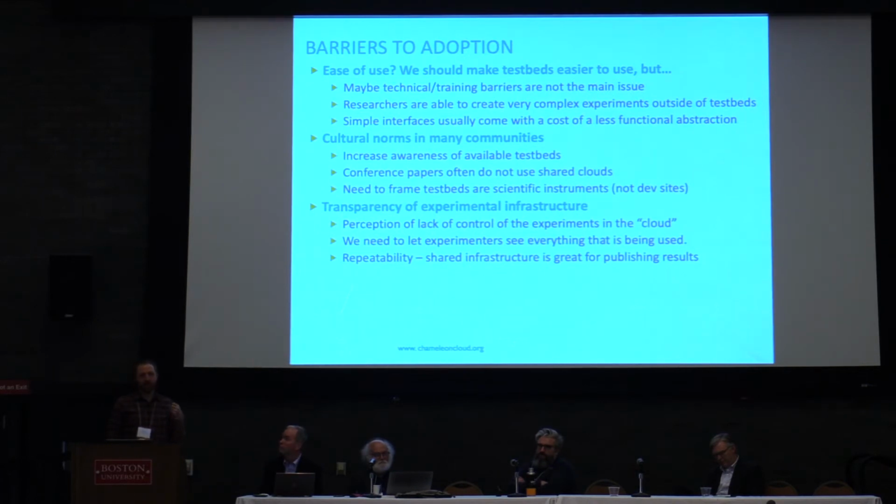So maybe it's not that we're not teaching them well, maybe they have cultural norms in their community that they just don't know about us, or maybe they think that we're a cloud. There's this word cloud. Does that mean they're not going to get to the bare metal level of what they're doing? They don't trust that we're not giving them VMs and things like this? I don't know. We need to market it to them, advertise to them better. I guess what I'm saying here is we need to frame these test beds as scientific instruments. Maybe not as a cloud, not as a test bed. This is an instrument that you can tune and set up your experiment and then get repeatable results.